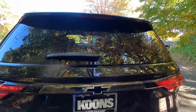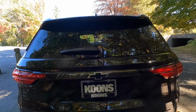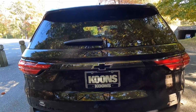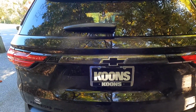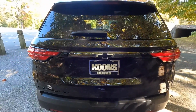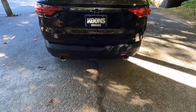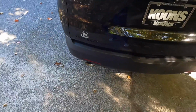So when we move into the interior, I'll show you guys that the rear view mirror is actually a camera. You can either have it on the camera or you can turn the camera off and just use it as a regular rear view mirror. I personally like the rear view camera mirror. You also get a power liftgate with the RS as standard, as well as dual exhaust with bright tips, and you also have 4 rear view sensors, for 1, 2, 3, 4 total rear view sensors.